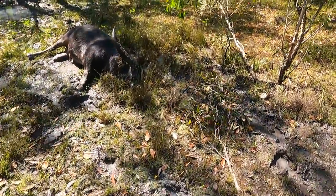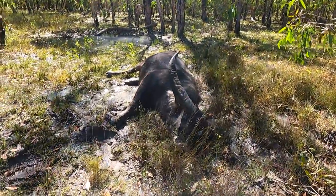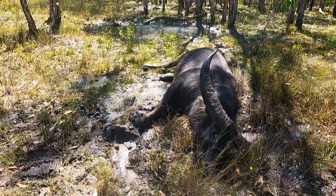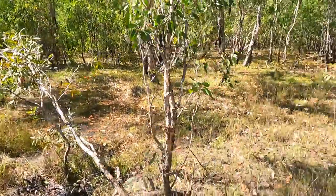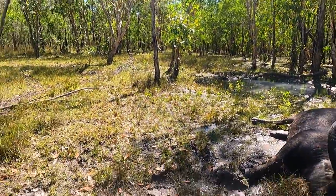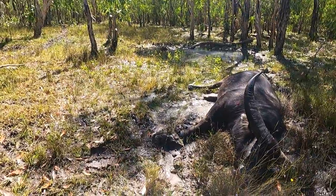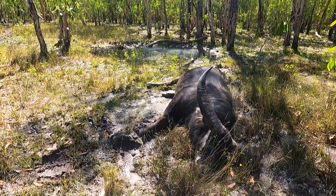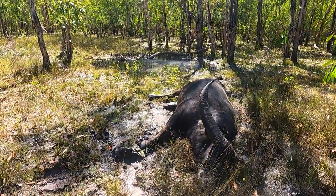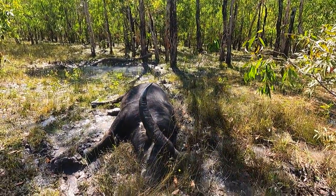Oh, this is him. That is a monster. That's 100 score for sure. Big buffalo. So remote. It's probably the most remote spot I've ever shot an animal. So I'm gonna be hard up to get back in here to get this head. But I'll do my best effort, even if I put it up in the tree and we come back for it once we've got the machinery.